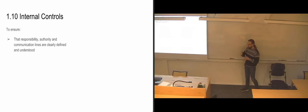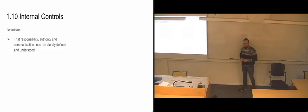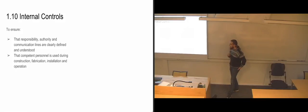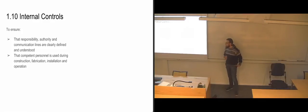But usually the communication lines work as they are supposed to work, so that you at least have to give it a try before you skip to the next level. And the internal controls also ensure that it is competent personnel that is used during construction, fabrication, installation, and operation.